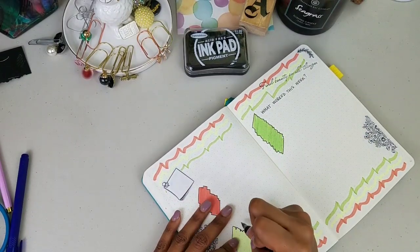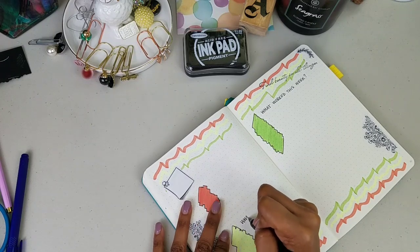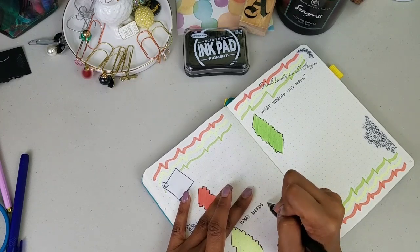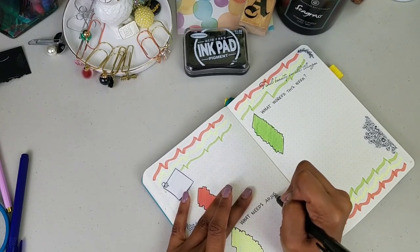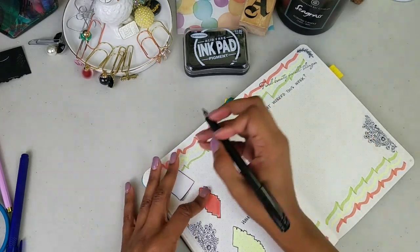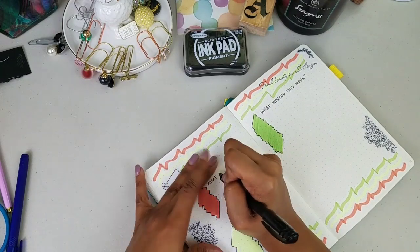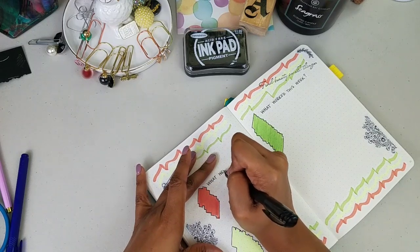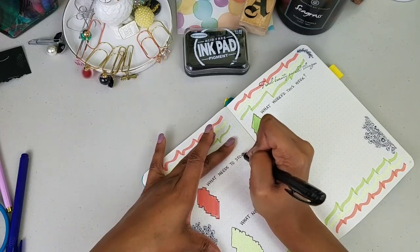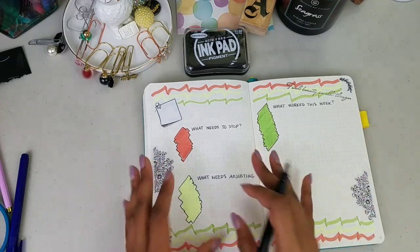Okay, on yellow, we're going to put what needs adjusting. And then on red, we are going to put what needs to stop. I don't even like how that sounds, but that's what it's going to be in this journal, okay? That's what it's going to be on this good old here day. All right, so that's what we have right there.